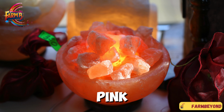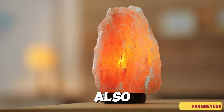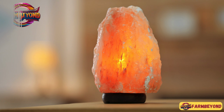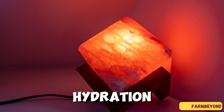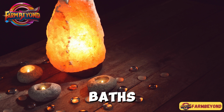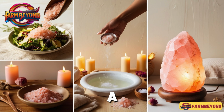Himalayan pink salt is not only a popular choice in cooking for its rich taste, but is also valued in wellness practices. Many believe that its minerals help balance the body, support hydration, and even improve skin when used in baths. Himalayan salt lamps have also become popular, providing a warm glow and believed benefits for air quality.